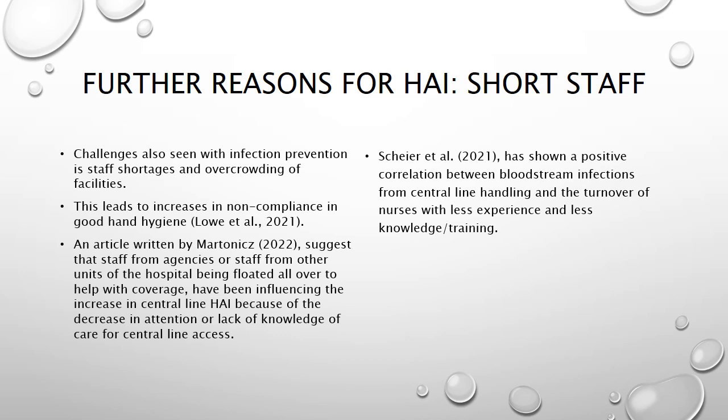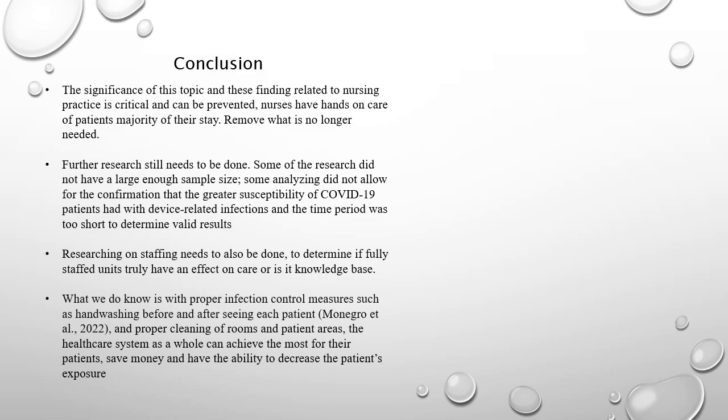A second study that I found also showed a positive correlation with bloodstream infections increasing from central line handling due to the lack of knowledge or training that the nurse had caring for these patients. In conclusion to my study, this topic is very critical when it comes to nursing.